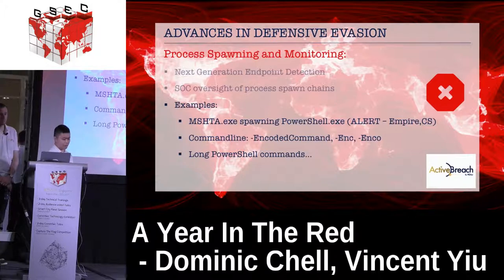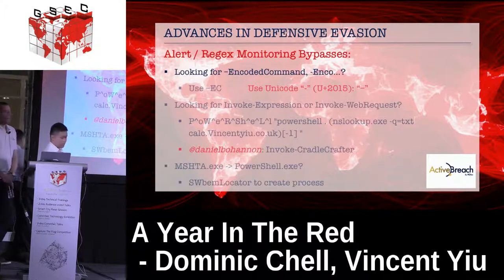So those are more indicators. Now that I've talked about the things they might be looking out for, here's how you bypass them. If they're looking for -EncodedCommand or -Encoded, one that's quite often overlooked is -EC, because that's not a substring of -EncodedCommand. I've also found that you can use Unicode characters in replacement for the dashes. If you've got a regex going for -EncodedCommand and the dash is part of the regex, then if you're not using the ASCII dash anymore, you can hopefully bypass that regex. If you open the character map and go to 2015, you can find that longer dash. There are actually a few more dashes that you can use, but I'll leave that to whoever's going to try and exploit this to find.